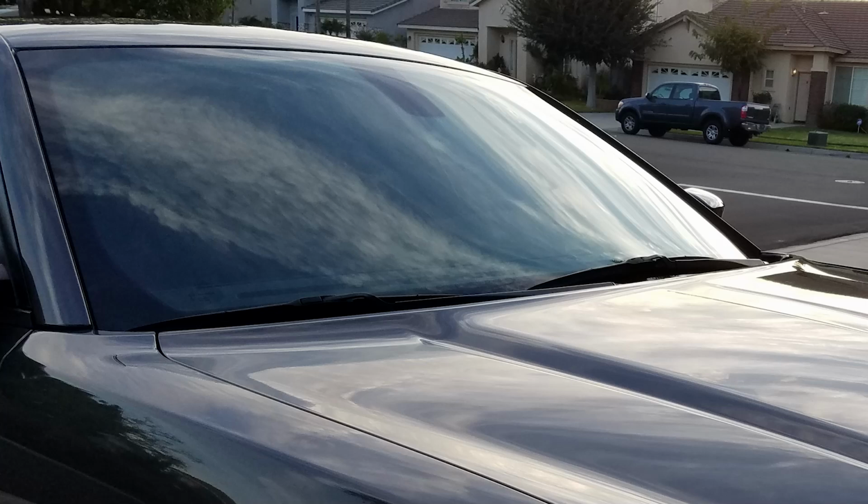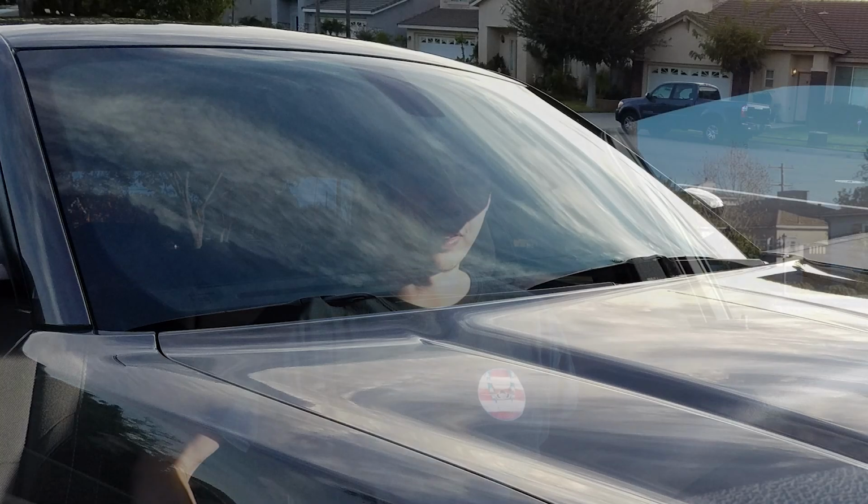There are so many items on this list that I'm just going to go ahead and get started from the top. Number one was tint. I got my windows tinted when the car was a week old. That's the first thing everybody should do so you're not driving around a fishbowl. That was $200.